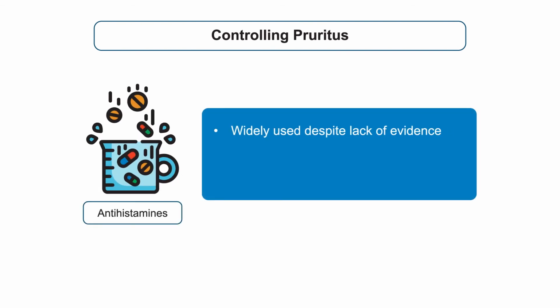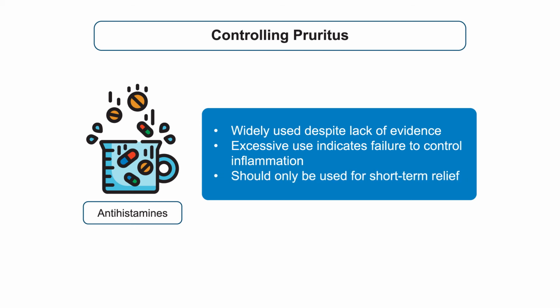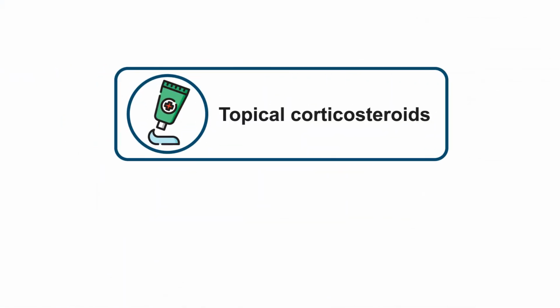Antihistamines are widely used, but truthfully, if you're using a lot of antihistamines, it really means you're failing to control the primary problem with atopic dermatitis, which is inflammation in the skin. There's not a great deal of evidence to suggest that antihistamines, more than in very short-term settings, are of any use in atopic dermatitis. They shouldn't be part of the regimen for more than just intermittent short-term symptomatic relief. Topical corticosteroids do improve pruritus.